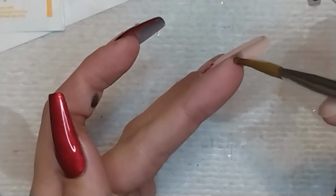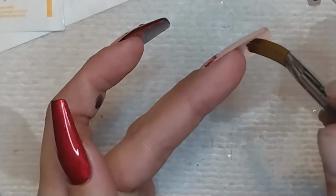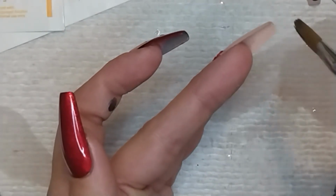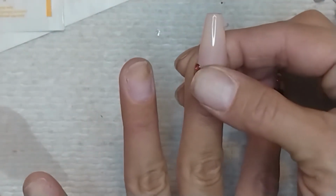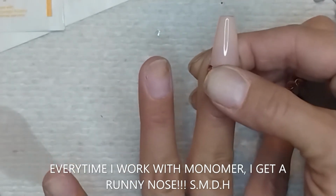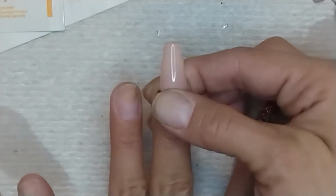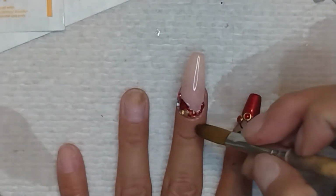Okay, now wipe the underneath of it. Wipe that acrylic outward. Oh, I'm getting glitter all in this. All right, let's press a little bit more towards the cuticle. Make sure that it's on there nice and tight before I go away from it, just to make sure. I don't want it to start lifting on me. I want this to last for 2 weeks.